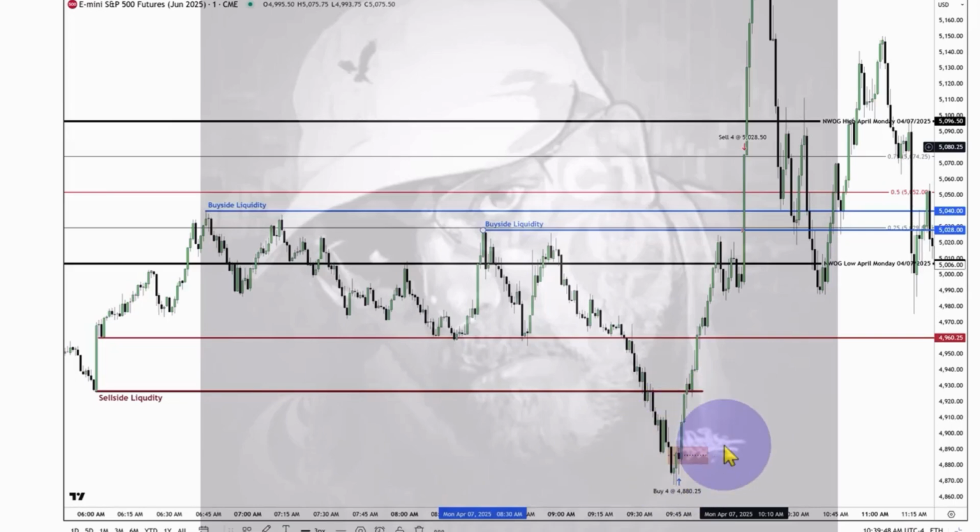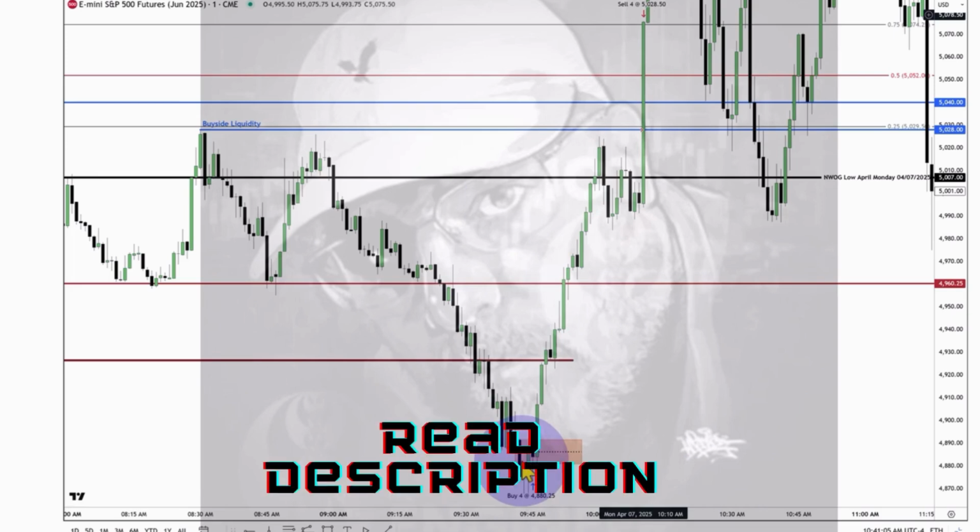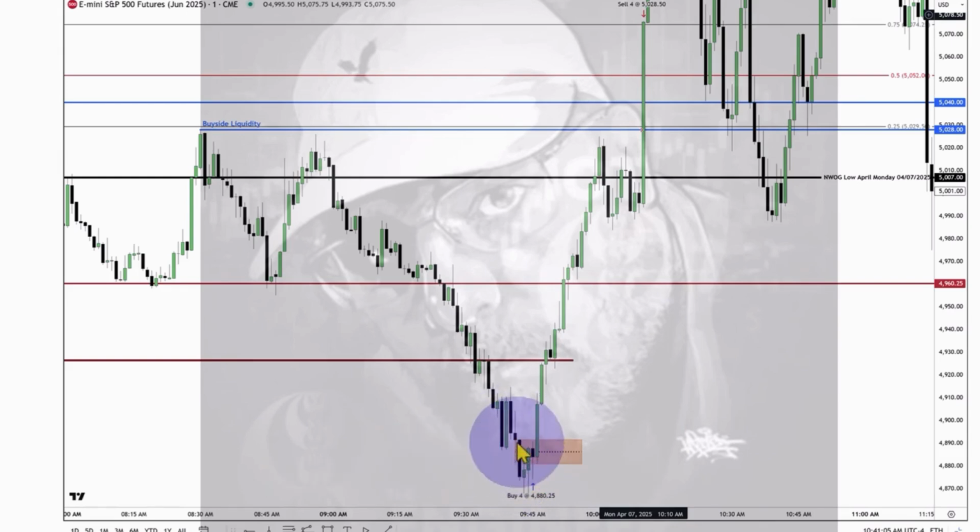I want to zoom in here and walk you through that little area. So you can see this candlestick here, the down candle, and then the next candle here. That is the very first presented fair value gap of the 9:30 to 10 opening range on Monday. So this, and we took out the sell side at the London lows.